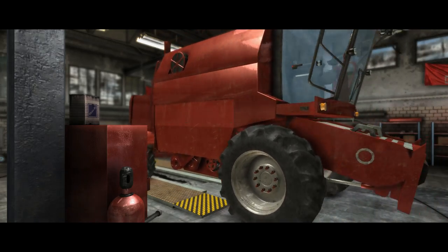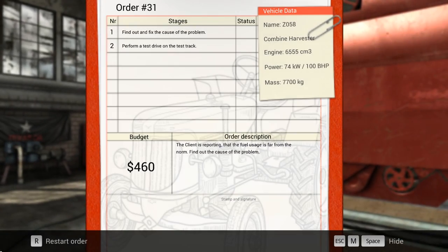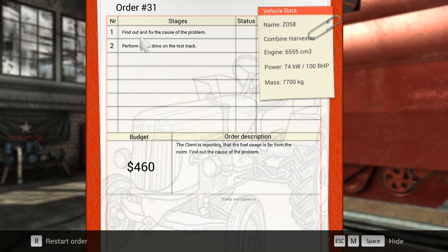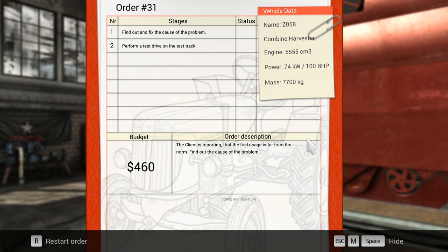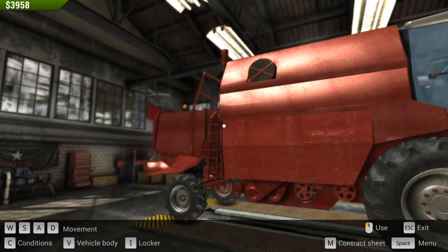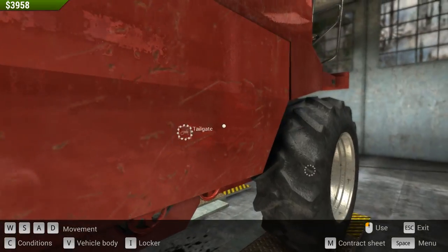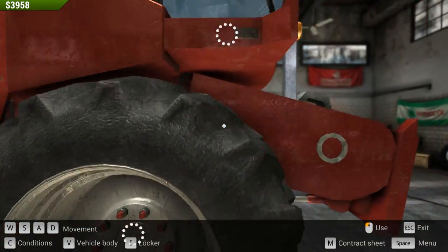How did I know that? What the crap? Client is reporting that the fuel usage is far from norm. Find the cause of the problem. It's probably a worn out engine there, but find and fix the cause of the problem for me. Oh, test drive. Okay. Well, I'm thinking engine, wheels, tailgate.